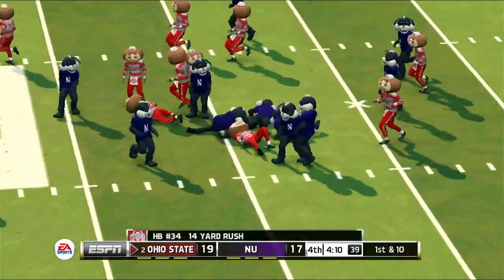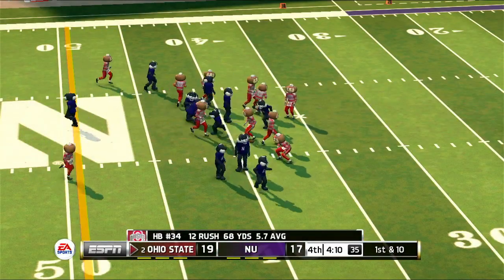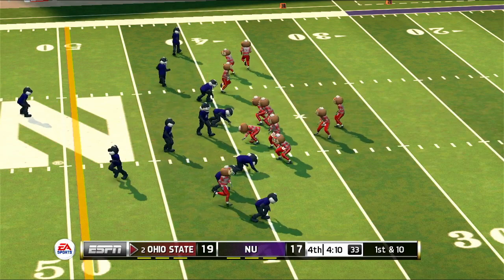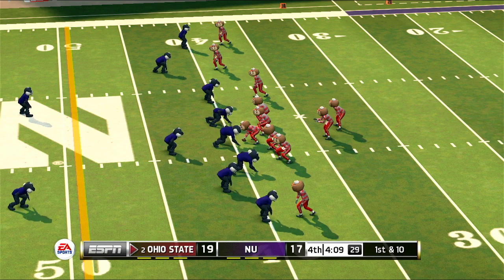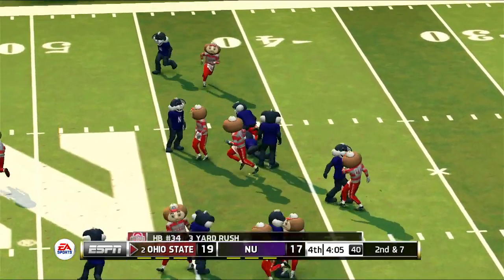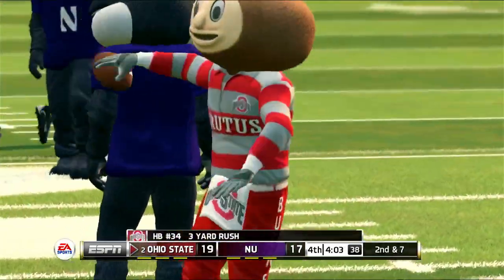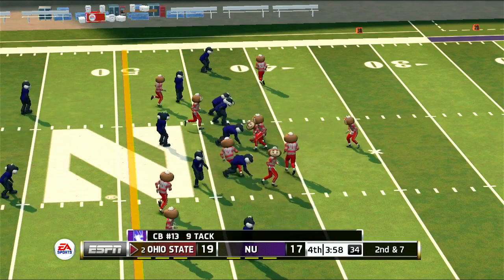Gains his way to the 39-yard line. That's a deep 14 yards as well. That makes it first and 10. Check by 46. He gets out to about the 42-yard line. That'll make it second and 7.